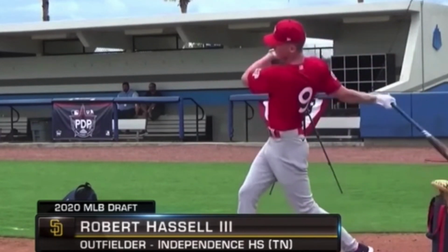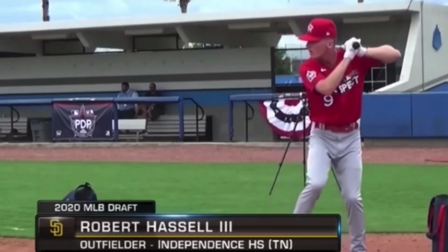But anyways, let me know in the comment section below what you guys think. Beautiful left-handed stroke here, so good luck to him.